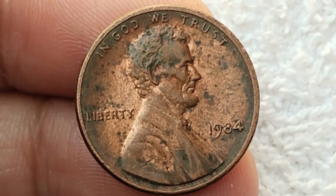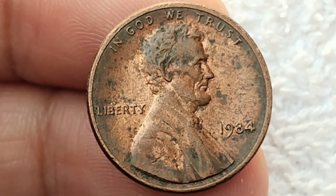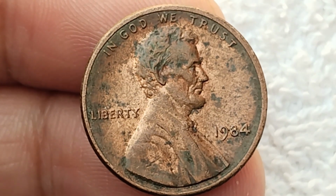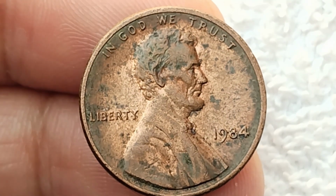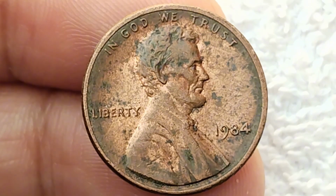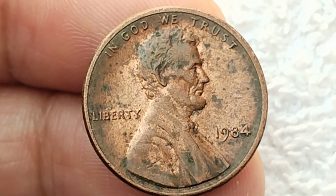Next up, the USA 1-cent 1984 Lincoln Memorial penny in very good condition. You won't believe how high this humble coin's value can climb in today's action-packed market. This isn't just any penny, folks. In the right condition, the 1984 penny is being talked about for its potential to bring in not just hundreds, not just thousands, but values that can climb into the millions of dollars.